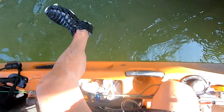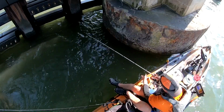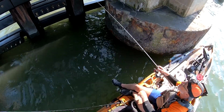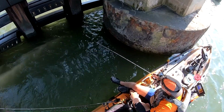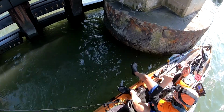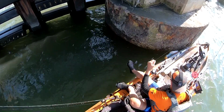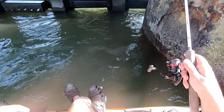Well, he's just like hanging out underneath my kayak now. That's weird. Something hit it right away. Oh, it came off. That was a decent fish, man, that I just lost. I don't know what happened.